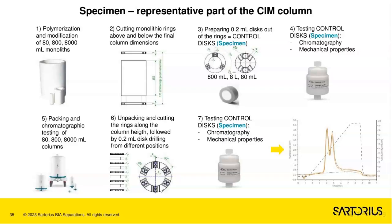So as you could see, we are dealing with one single piece. So we cannot just cut something away and analyze it. But the idea was quite the same as when you buy 100 liters of porous particles. You take maybe 100 milliliters, you pack a small column, it performs well, and you conclude your 100 liter batch is okay. As already mentioned, we are cutting the top ring and the bottom ring to basically shape, or size, the monolith to be able to pack it into the housing.